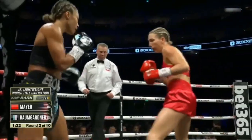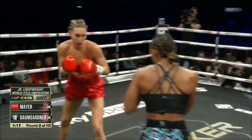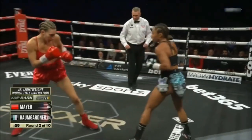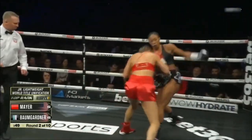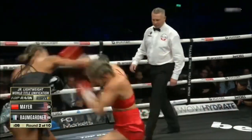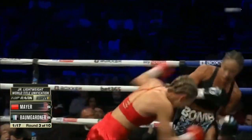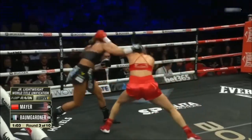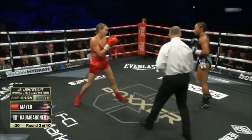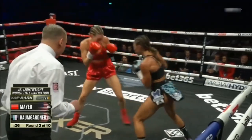But that's the shot that she's looking for. She's looking for Mikaela to fall in behind her jab. And she's looking at all times to be ready for that right hand from Baumgardner. A lot of weight on her back foot, and she leans to her right. So a lot of times when she shoots her shot, she's stepping quick long enough where the right hand can get through. Part of being a great fighter is staying mentally alert.